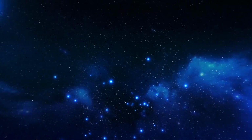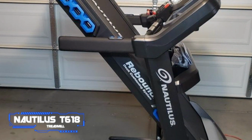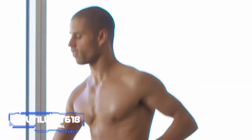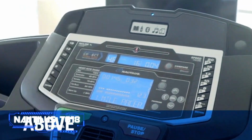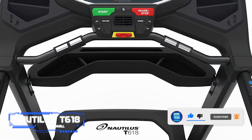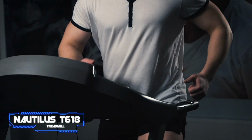Coming at number 4, Nautilus T618 Treadmill. Thumbs up, 26 built-in training programs. 350-pound load capacity, handrails with integrated incline and speed controls. Thumbs down. Explore the World app costs an additional $9.99 a month. Takes up a large amount of space. 78 by 37.6 by 62.8 inch footprint. Console is a little dated looking.